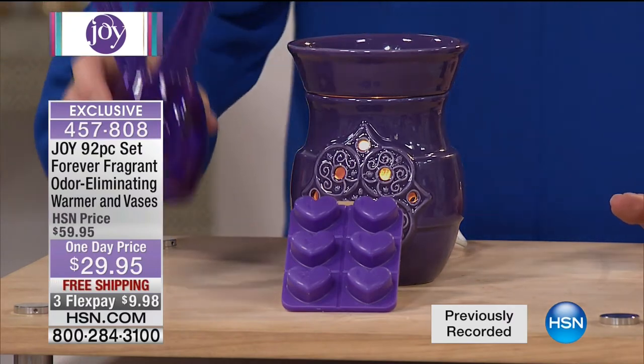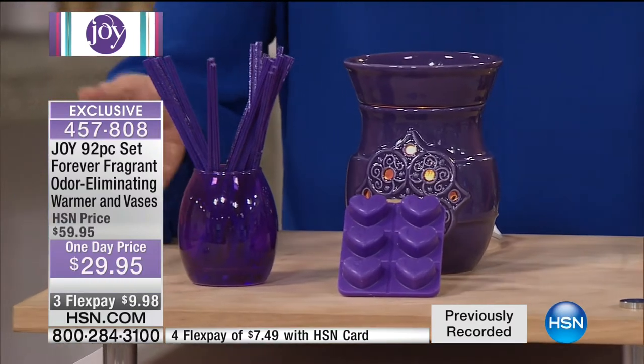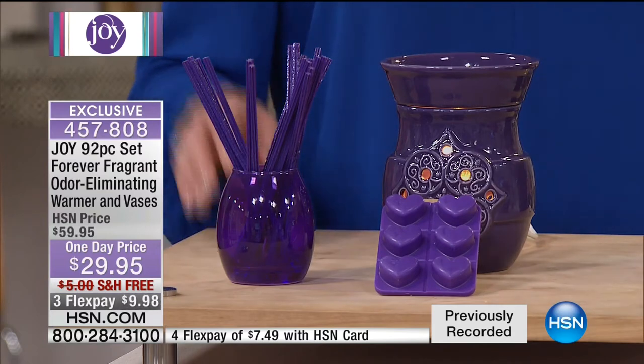Right. That's right. You're also getting one Forever Fragrant, beautiful kind of apothecary jar with the sticks. Right, the glass jars. And those of you who know Forever Fragrant, the sticks, you put them anywhere and they absorb the odors and give off the fragrance as well.